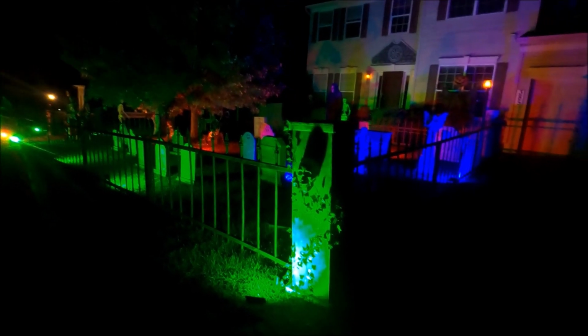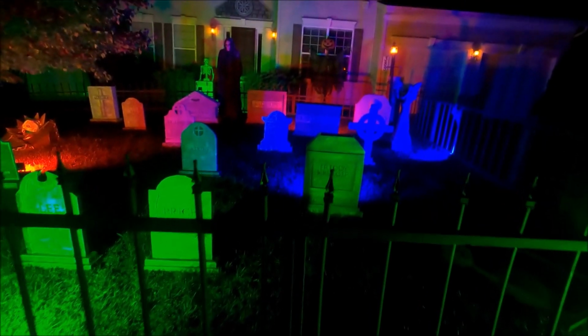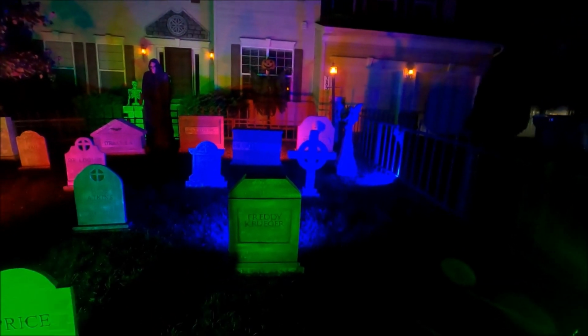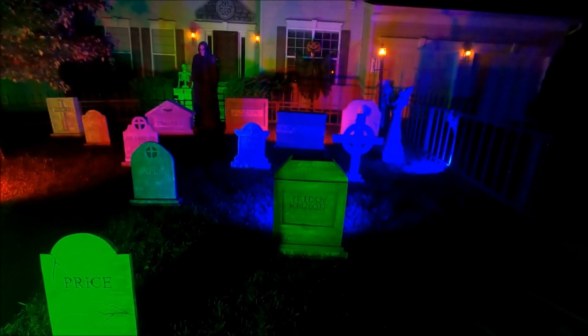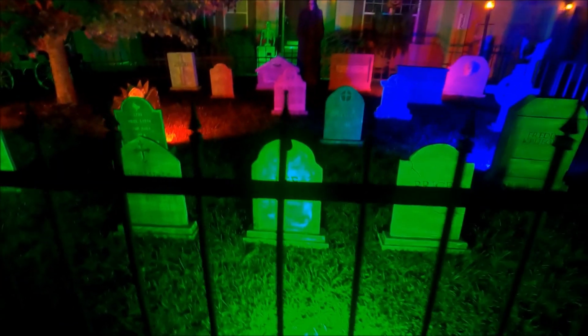I think I have 7 or 8 left, and I had to use about 12 of them in the yard here. So I've already used 12, and like I said, I have 7 or 8 left, so I might add a few here or there, but right now you can see every tombstone. I do really like the blue effect over here, and I use that on tombstones that don't have any writing on them, just crosses, and of course the angel that we got from Home Depot. But all the other ones, you can read everything.